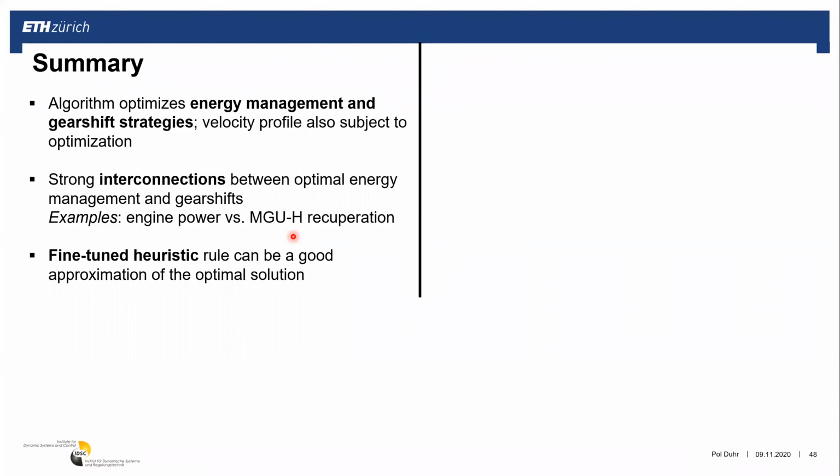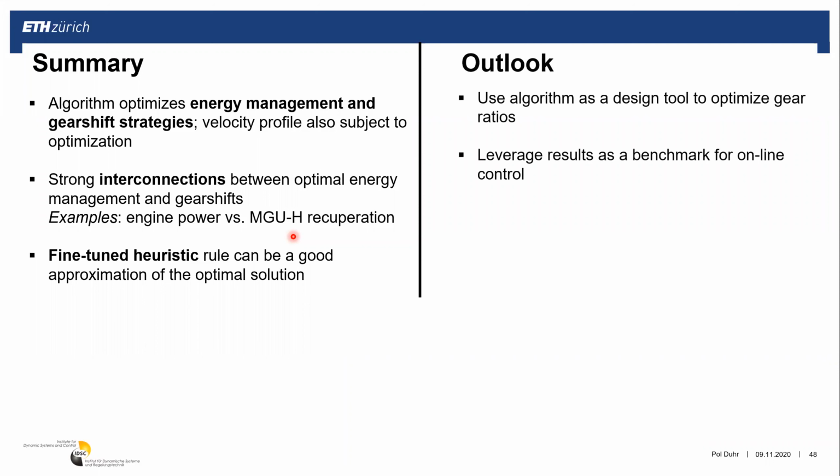Finally, we have seen that a fine-tuned heuristic rule can be a good approximation of the optimal solution. But if we deviate from the optimal threshold, the lap time losses can be quite large. As an outlook, this algorithm could be used as a design tool to optimize the gear ratios because you get the optimal energy management and the optimal gear shift strategies for each gear ratio set that you might want to analyze. And we plan to leverage the results as a benchmark for online controllers.